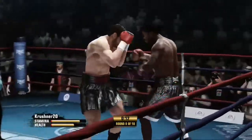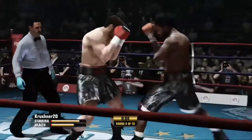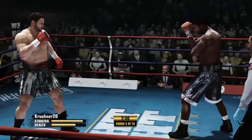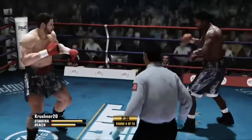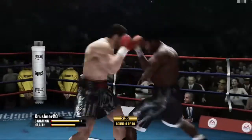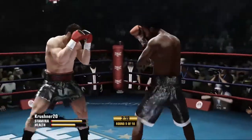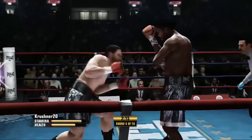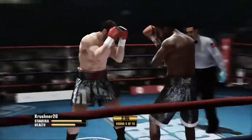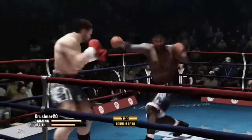Lights Out's combination punching is working well here. Clock counting down here in round number 8. 10 seconds to go. And as the... No, he missed that right. Blocks away that headshot. Good solid shots with the combo downstairs. Keep moving, keep moving.